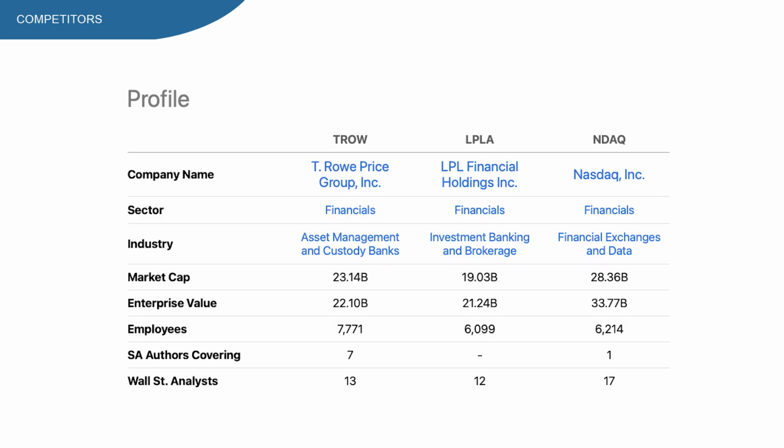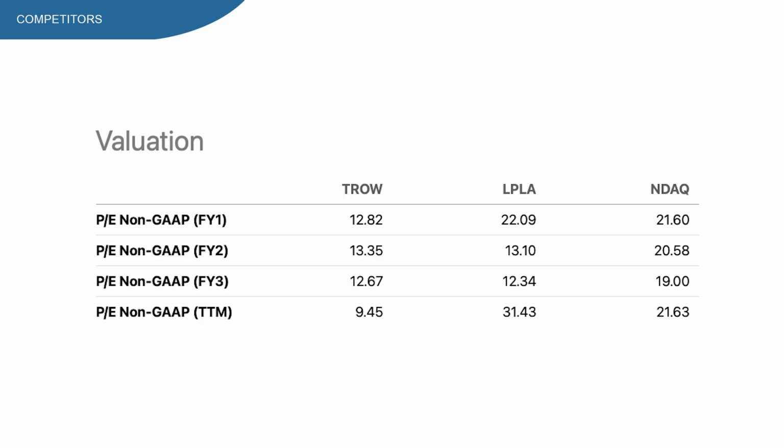Next up are the fundamentals of TROW versus some competitors. I decided to include LPOA and the Nasdaq. TROW has by far the lowest PE ratio, so to me they are the winner here.